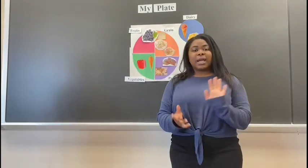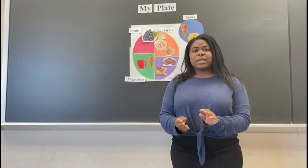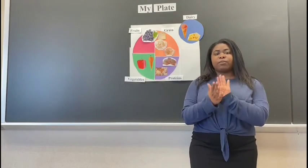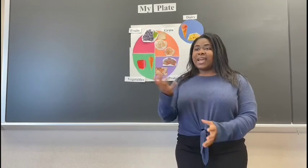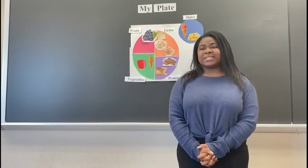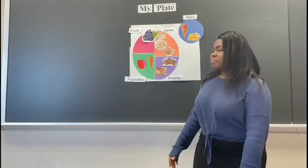Okay, for our next question is, what is the middle part of a fruit? This part holds the seeds. What is it called? Yes. The core. Perfect. You can go ahead and put a picture on the My Plate.